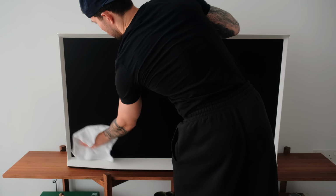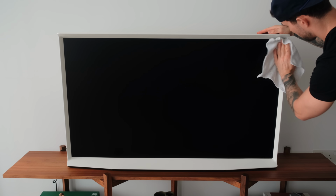So this is my new TV. For the long time viewers of this channel, you'll probably remember that I had this exact TV, but in the 40-inch, about 2.5 years ago. I ended up selling it because, one, it was too small for this apartment, and I had the idea of only wanting to use a projector.